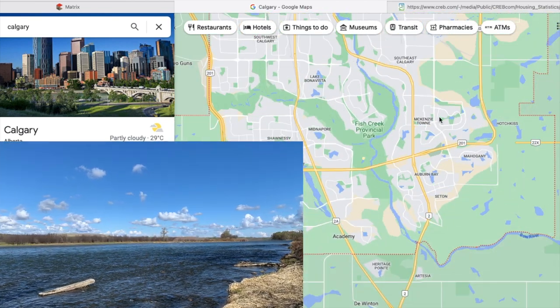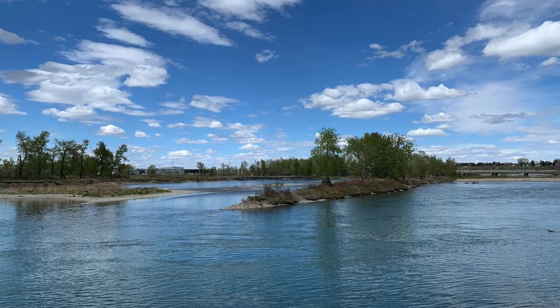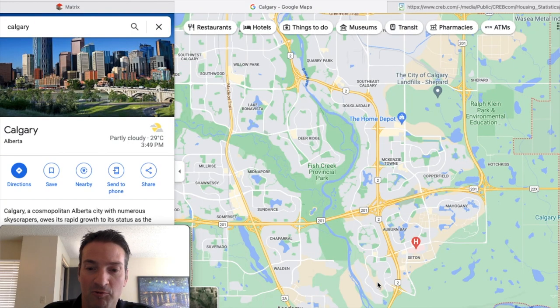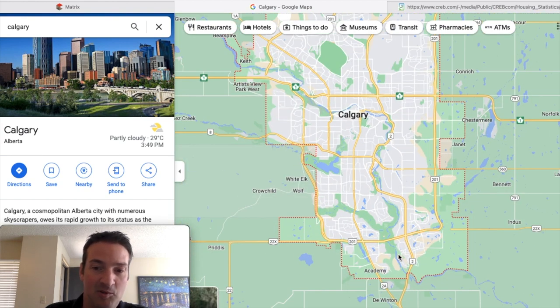And everything along the river, there's paths all the way along the river. So in the south, you've got excellent access to all the activities. There's parks and stuff that you can do along the river. You could actually run. There's a jogging path all the way here, all the way to the mountains. Calgary is just one giant connected park. So it's a good spot for outdoor lovers.